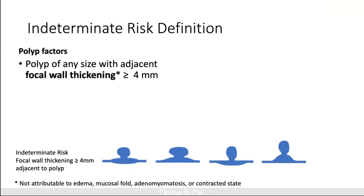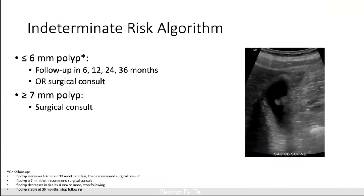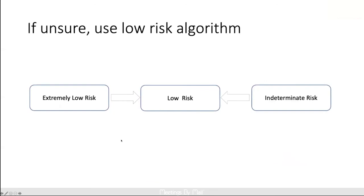We define indeterminate risk as a polyp of any size with adjacent focal wall thickening greater than 4 millimeters in thickness. And that wall thickening cannot be attributable to edema, a mucosal fold, adenomyomatosis, or a contracted state. If you have an indeterminate risk polyp, then we use a threshold of 6 millimeters or less, where we would recommend a follow-up ultrasound in 6, 12, 24, and 36 months, or a surgical consult. Or if it measures 7 millimeters or greater and has that focal thick wall, then a surgical consult. If you're not sure which algorithm to use, we recommend using the low risk algorithm.